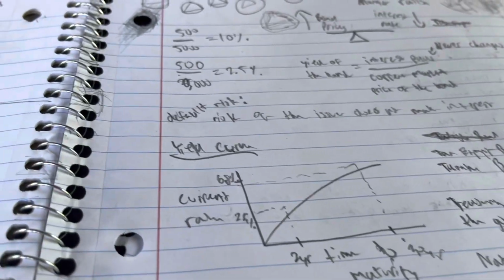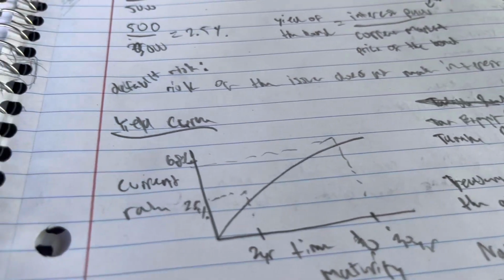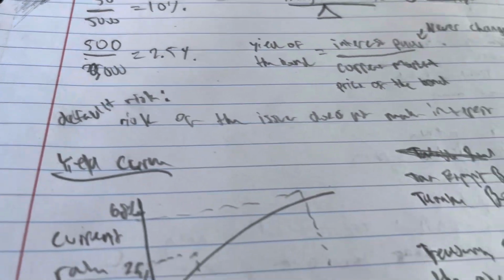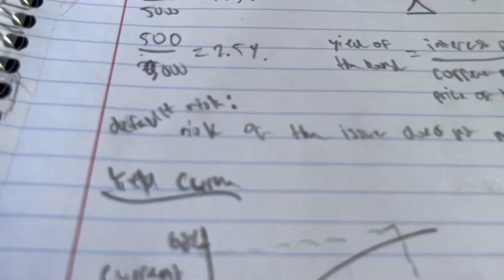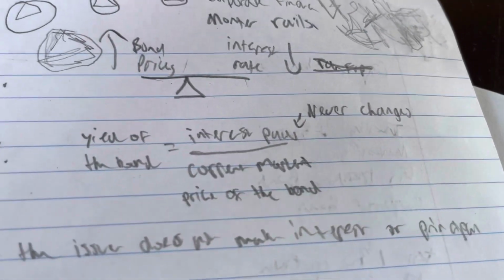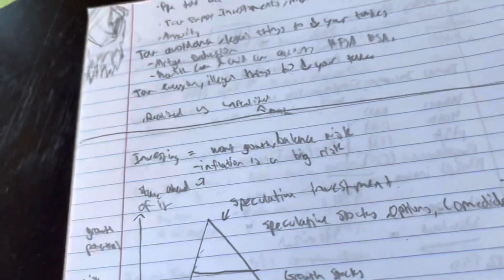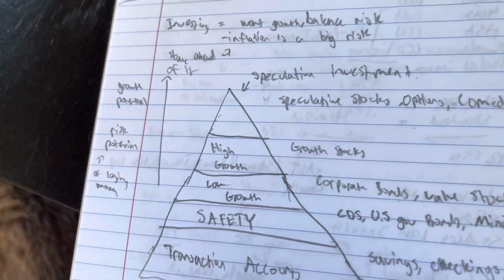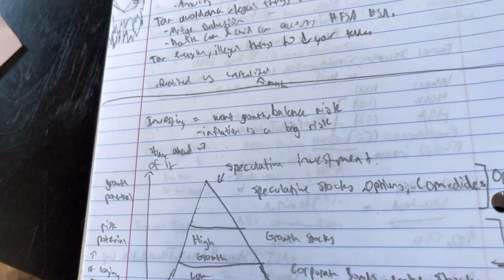Okay, let's go over some stuff. Bond prices go up as the interest rate goes down. And then to find the yield of the bond, you do interest price divided by, I'm just going to leave that answer blank.